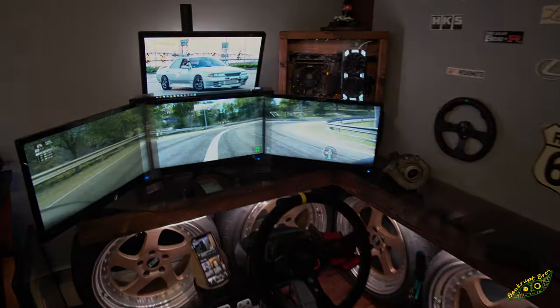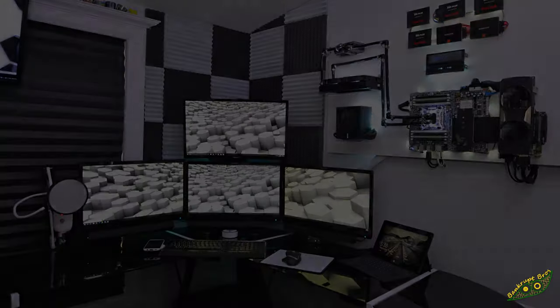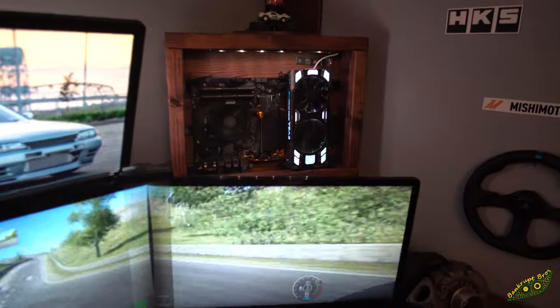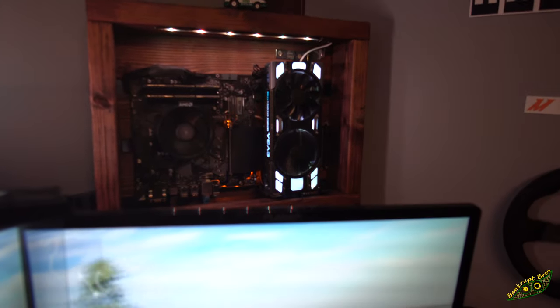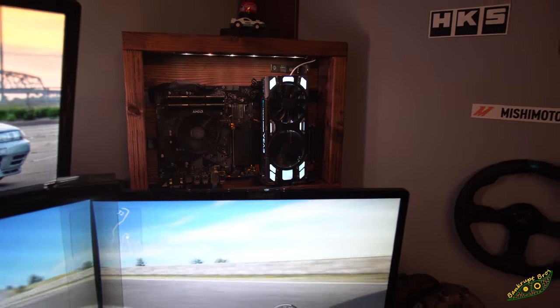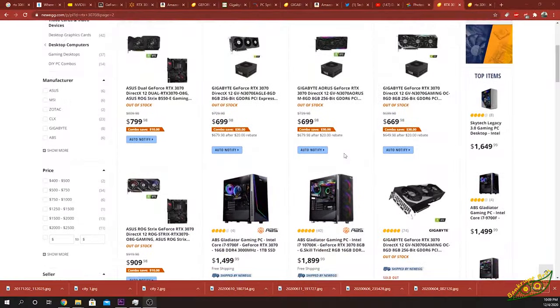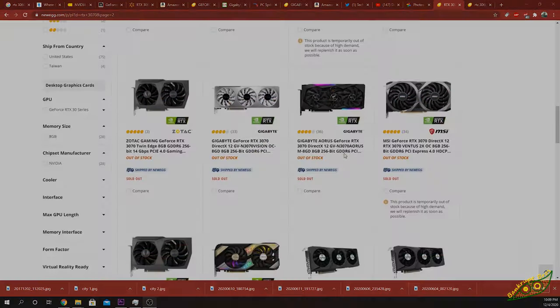The quad monitor setup is from my old black and white build. Like I said, I did recycle a lot of parts from it. And the PC is entirely new. It's got some of my old mining parts in it. So it's got a Ryzen 5 3600 along with 16 gigs of RAM and a 1070 Ti from my old mining rig. The thing is though, I really want a 30 series card, but I'm sure you guys know it's really hard to grab those right now.